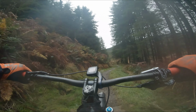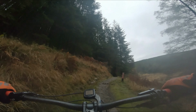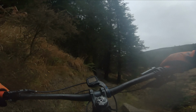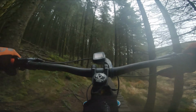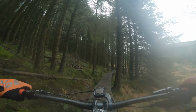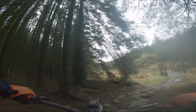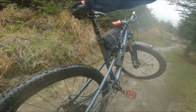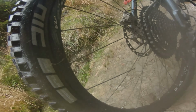So I'm quite impressed with the Knobby Nic. Reincarnation of that, what was quite an unpopular tyre previously. It's got a bit of bite on it. Going around some of the rocky berms, didn't slide out. Yeah, that's it, it's the Addix.